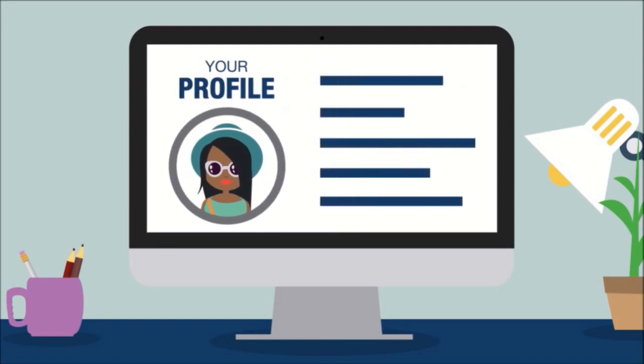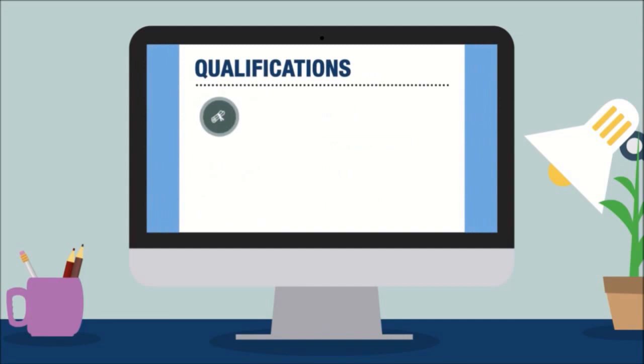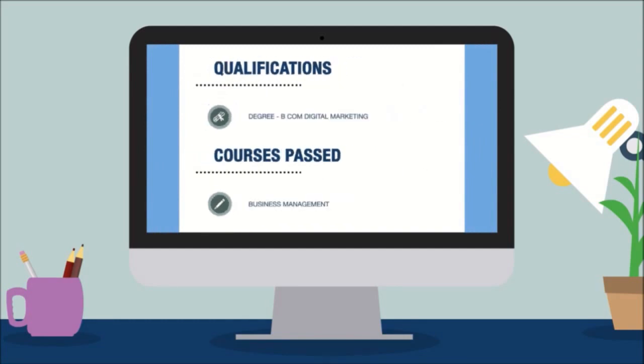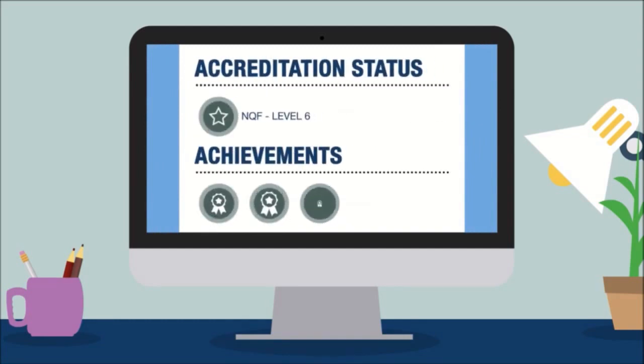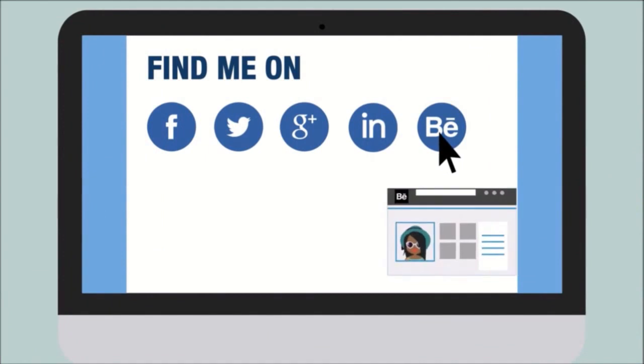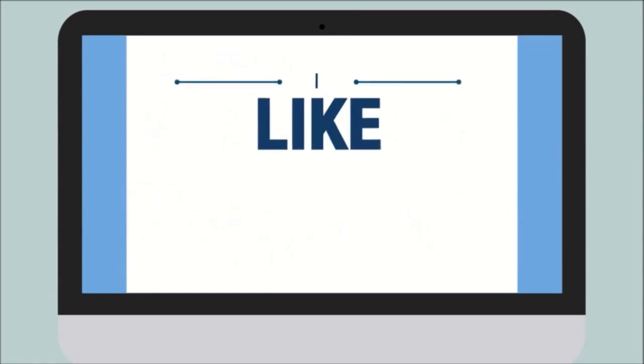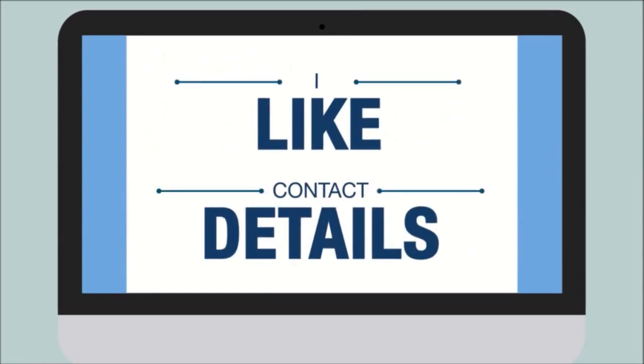You can allow access to as much or as little information as you want. What you studied, the courses you passed, your qualification status, as well as how well you did, if you decide to allow that. Your profile can also be linked to your Behance portfolio or CV page, as well as to LinkedIn or Facebook, and you can add a bio with your contact details.